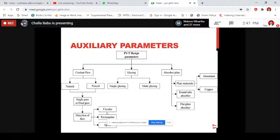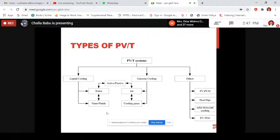When it comes to generalized things, how do we classify the PVT system? The general one is the liquid cooling type, that is water and nanofluid. Water can be active type and passive type; both are present in water and nanofluid types. And the gaseous cooling type, that is air and cooling gases. We have refrigerants, air conditioning refrigerants; hopefully people know R32, R429. We can use the cooling gases also, whether flowing in an active or passive manner.